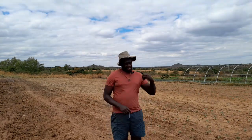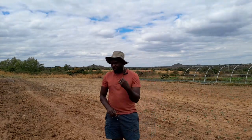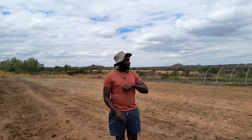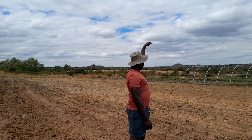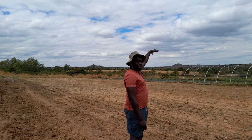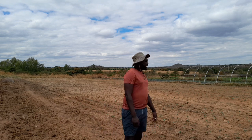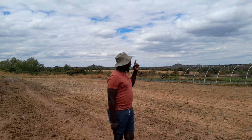But the next stage after planting is fertilizer application, and this is the fertilizer regime that we used on the cabbage lot that is the greenhouse. I don't know if it's visible, but behind the greenhouse on that cabbage lot, we are happy with that cabbage. So with that fertilizer regime, it was given to us by Mrs.